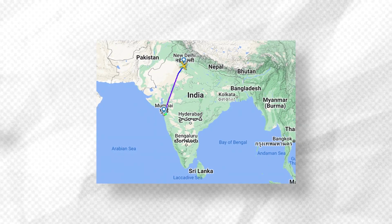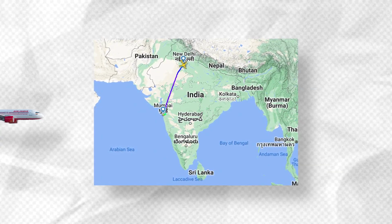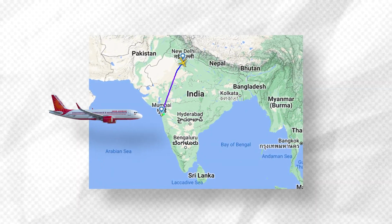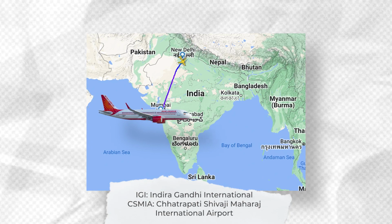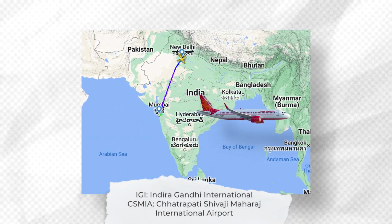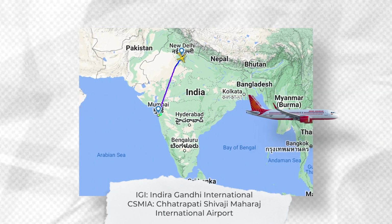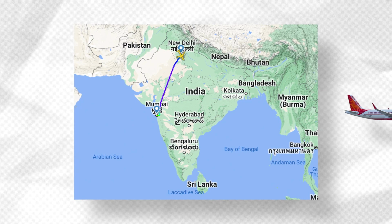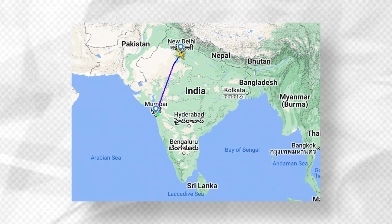As mentioned, today's flight was aboard Air India Flight 624 on July 1st. AI-624 is a daily scheduled service from Delhi's IGI airport to Mumbai's CSMIA, operated using an Airbus A320neo aircraft. The flight is scheduled to depart DEL at 1900 for a 21:15 arrival in India's financial capital.